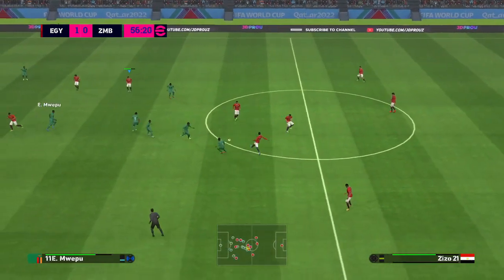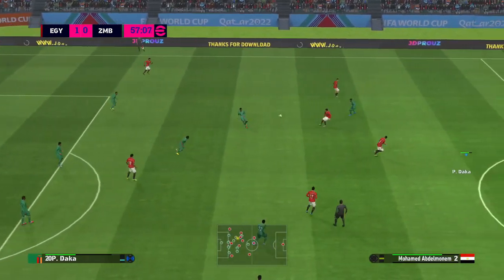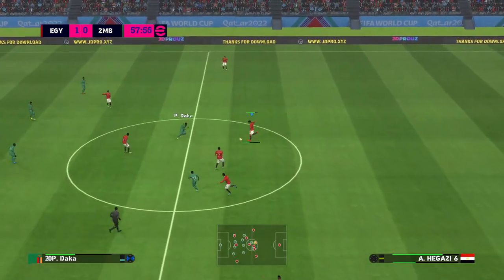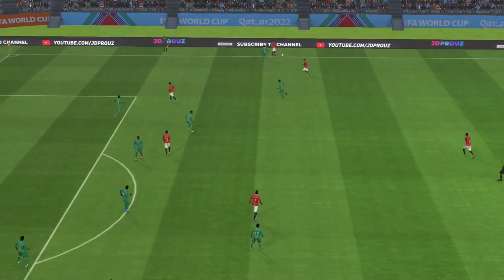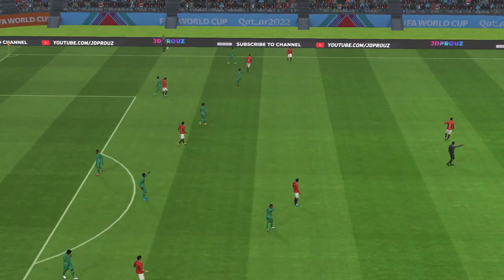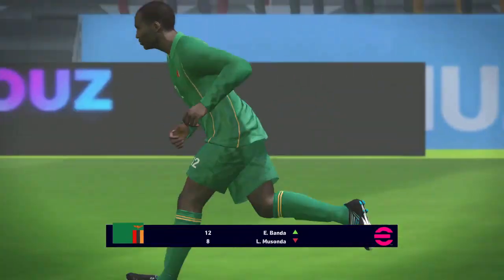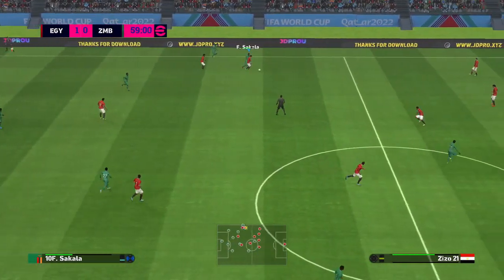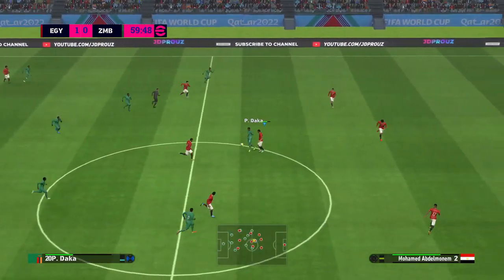That's not going to make it. Well, that had to be more accurate. Let down by a lack of accuracy. Throw in. There is some activity down on the touchline. It seems there's going to be a change. Well, that's where he wants it.